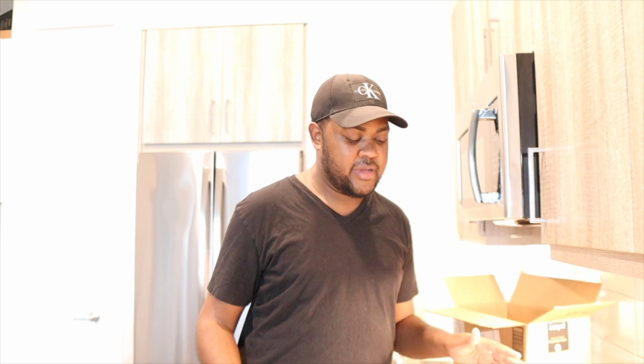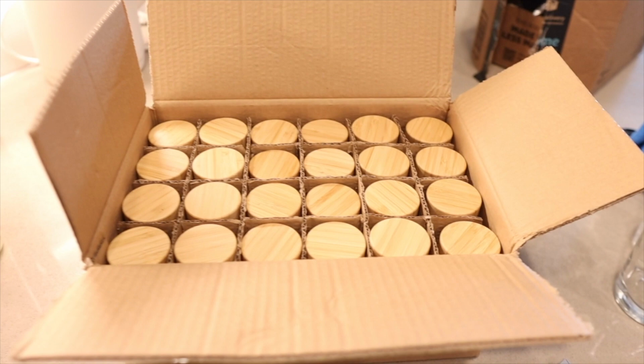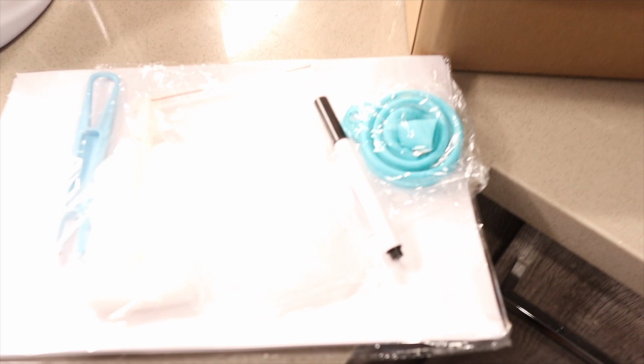So I decided to cave in and get some of these spice jars. Y'all, let me show y'all how they look. So there they are, y'all, the spice jars. And here's all the little fixings that go with them. And I'm probably gonna do this in the new apartment. I'm gonna be honest with y'all.